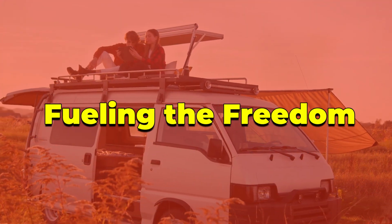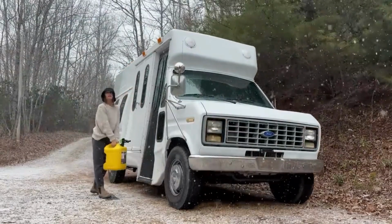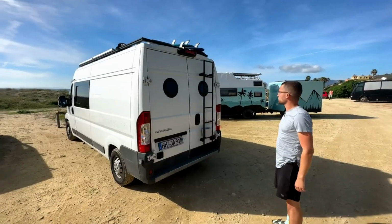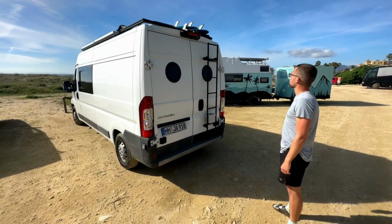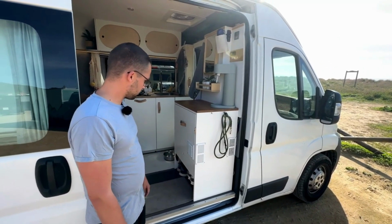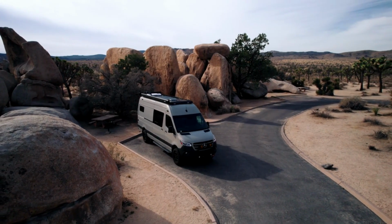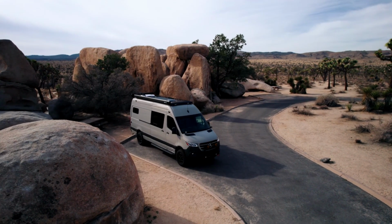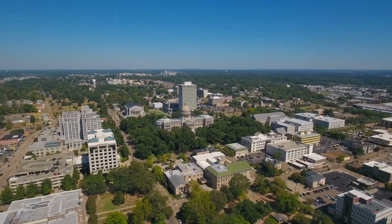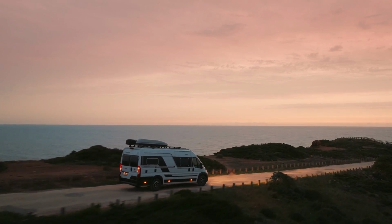For those embracing the van life lifestyle, fuel expenses represent one of the most significant budget considerations, particularly when traveling extensively. The cost variance across different regions of the United States creates both challenges and opportunities for strategic planning. In high-price markets such as California, gasoline frequently commands premium rates between $5 and $7 per gallon. Conversely, more affordable regions like Texas and Mississippi offer considerable savings with prices around $3.20 per gallon.